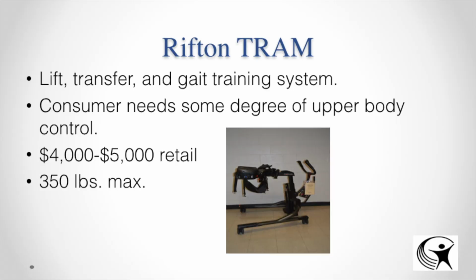This is the tram, a little out of place. Again, the retail cost is pretty high. And it's nice if the person has good upper body control or is a little higher toned. Not really great for a low toned upper body.